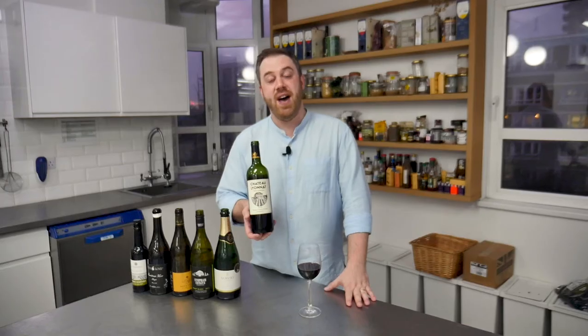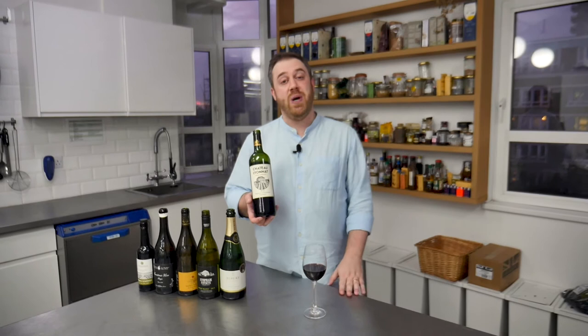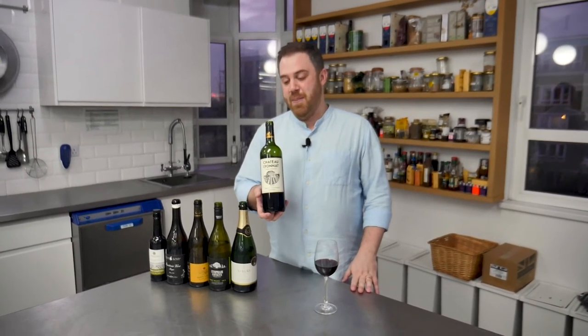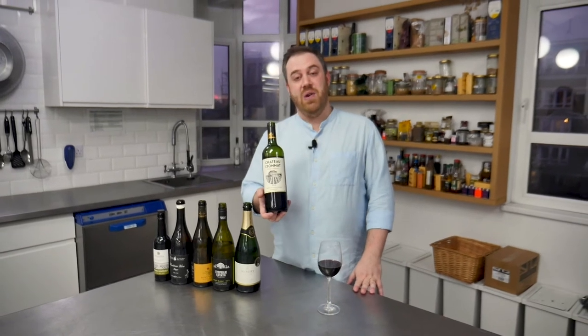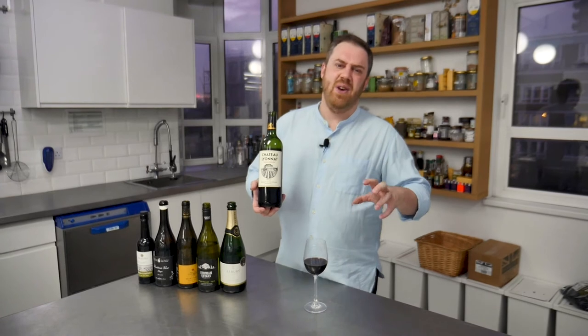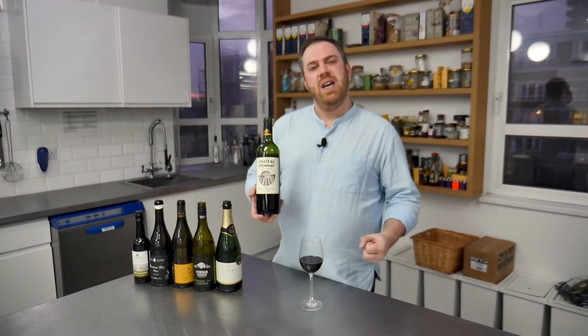So next we have the Château Léonard 2012. This comes from the southwest of the Lussac-Saint-Emilion. Classic blend of Merlot, Cabernet Sauvignon, Cabernet Franc. This is a heady mix of spice, really floral.